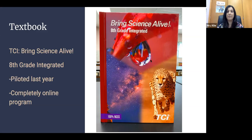We do have hard copies. This is a photograph of the actual hard copy of the book, but they're only in class. The texts are in the process of integrating the subscriptions for the students into Clever. So it is not quite ready yet, but I'm not super worried because we're at the beginning stages of school. Really these first couple weeks are getting our feet wet and getting our skills down and learning all the procedures and policies and so on.